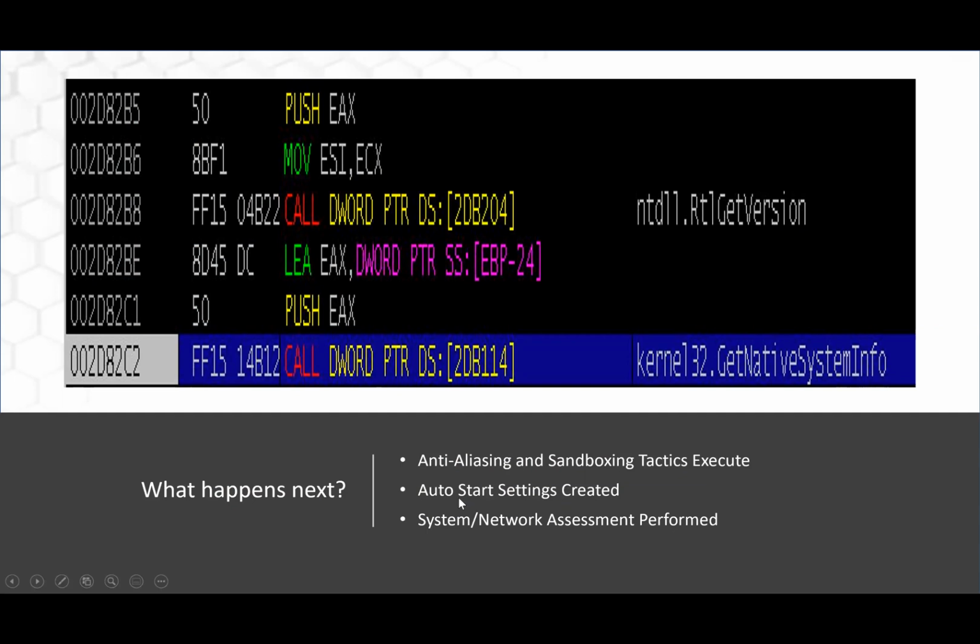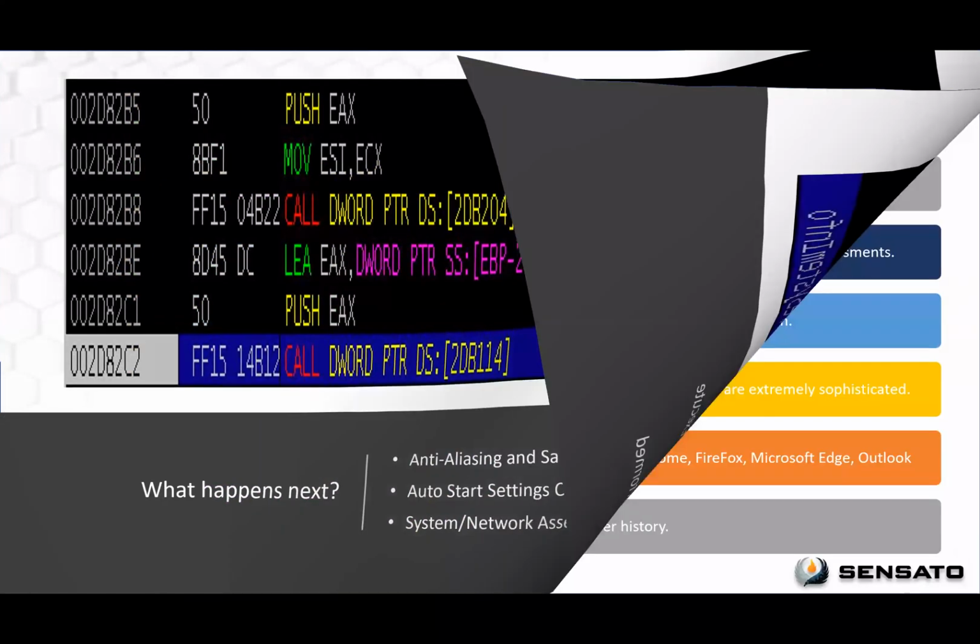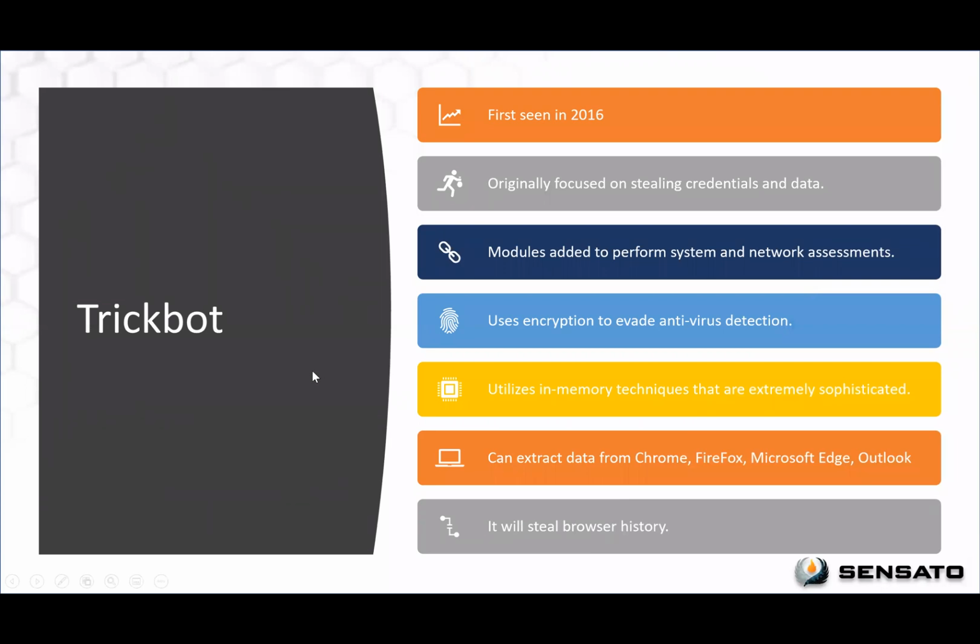It also sets up an auto start capability where it basically says, hey, if you reboot the box, I want you to restart me as part of the task manager. So that's kind of that. So that's Emotet. That was just the first part of this cocktail, right? We haven't even gotten to the nasty stuff yet, which is TrickBot.